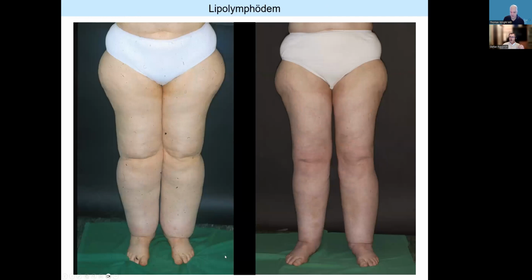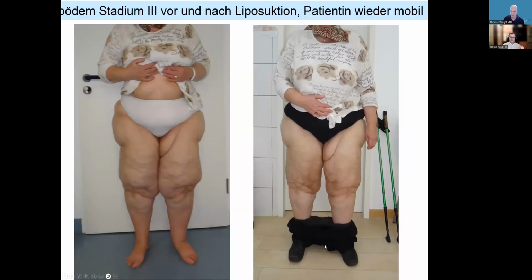This is lymphedema. We diagnose it when you see here the positive Stemmer sign and edema of the feet. It's also possible to use the technique, but we have a dermatosclerosis. That means fat changes to connective tissue, and that's more difficult to aspirate. The aim here was to give her just back mobility.